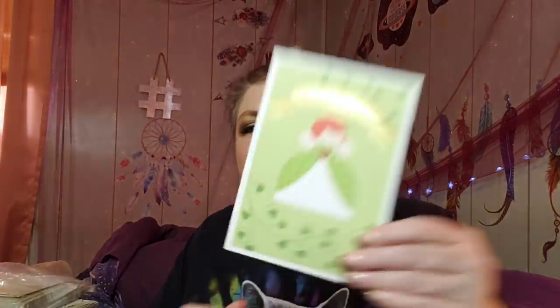And then there's a card from Yvonne. Aw, look how cute that is. It's a St. Patrick's Day card. How cute. St. Patrick's Day wishes. Look how adorbs. I love that. That is so cute. Thank you so much, Yvonne. I love it. I appreciate you. That is so cute.